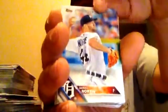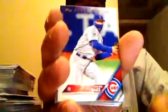So he's on the Blue Jays. Wonder how he's doing this year. There's Preston Tucker, older brother. Daniel Norris, Derek Holland, Javier Baez. There's a nice one to have right now. Ichiro Gold.